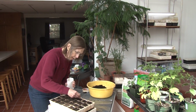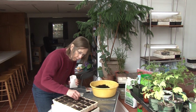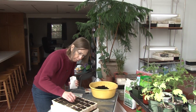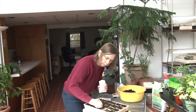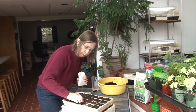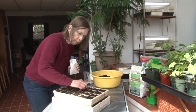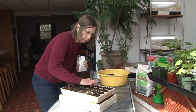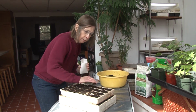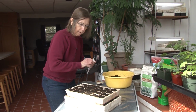This is number 3. And again, just 1 or 2. I like to put in 2, have a little insurance. I will be cutting 1 out and keep the strongest plant after they're germinated and have maybe 2 true leaves. So it's pretty easy to do, to get them started, as long as you have all your things ready.